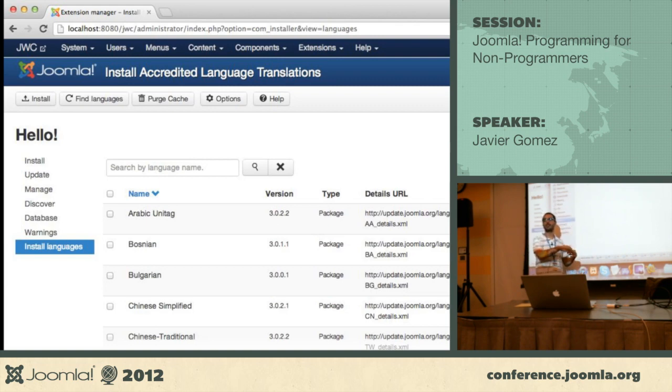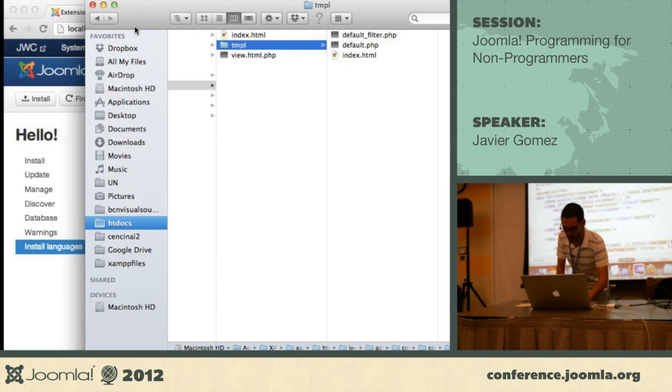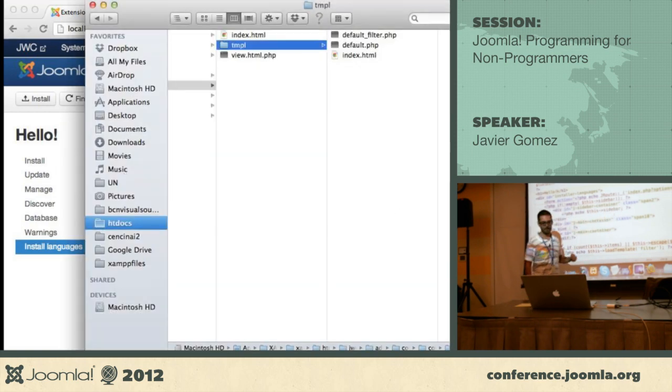So what happens if a new release of Joomla comes and changes that file? You're going to lose all the changes that you have done. But there are ways for you as designers to do that, and it's called template override. We will see it later. But the next thing I want to show you is to understand what that PHP echo thing is that is happening here.